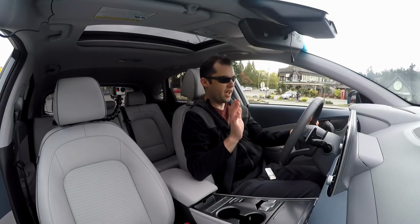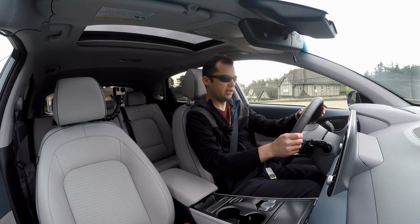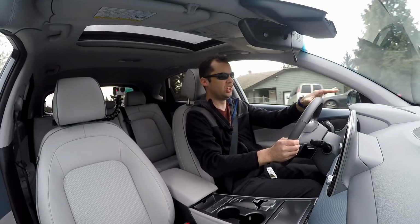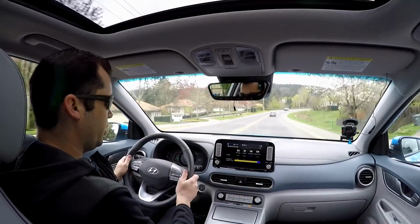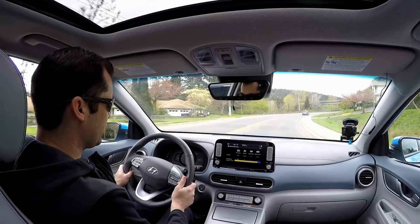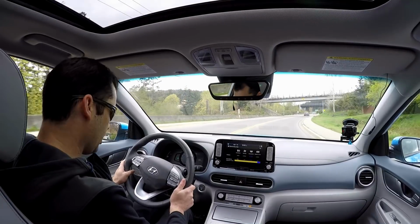So, I have to give Hyundai credit for making this feel like a very big car. Just being able to see the hood bulging there in front, and everything inside here, it feels like you're in a much bigger vehicle. Not to say that this is small, but kudos to them for doing that.